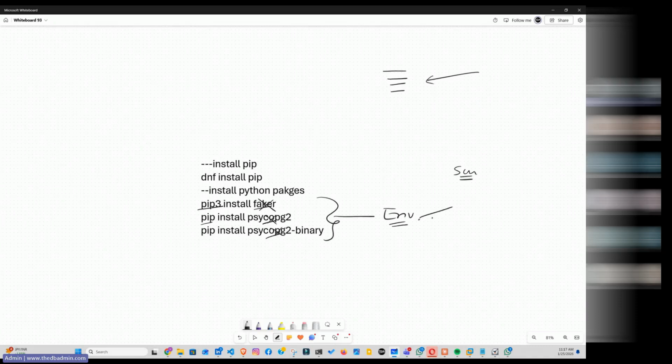We have two kinds of environment: a local environment and a virtual environment. Python can directly work on your local environment, or you can create your virtual environment before running any Python script. I will show you that also.